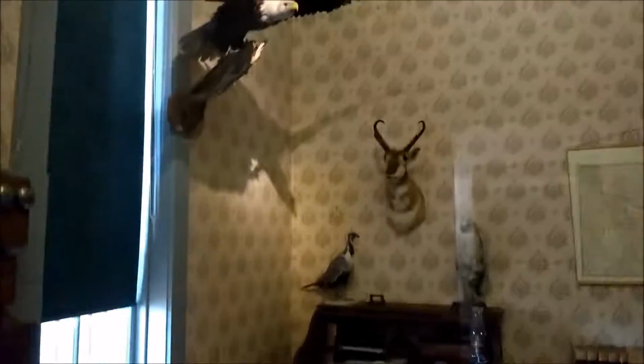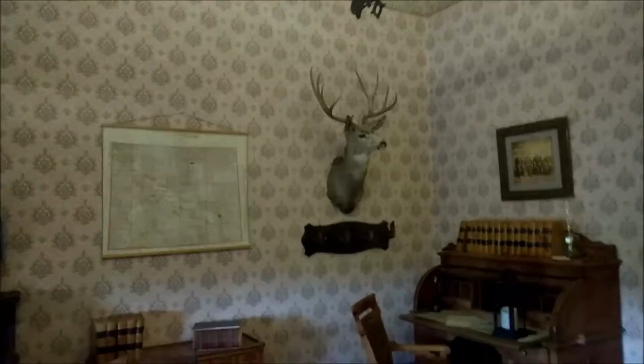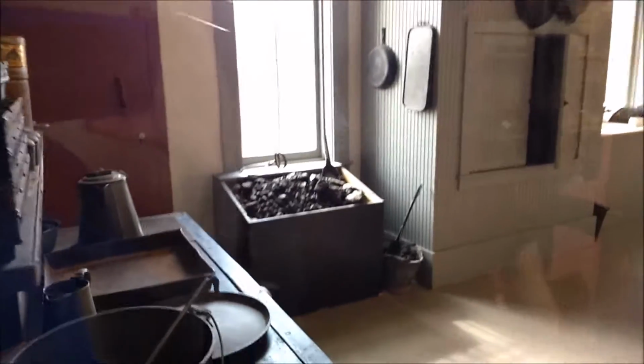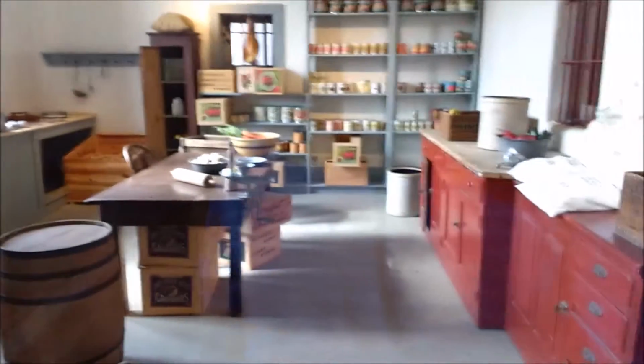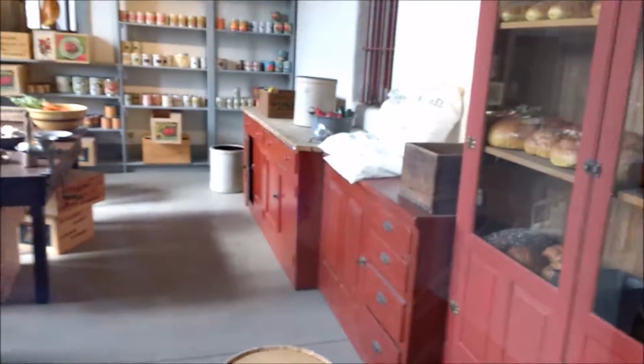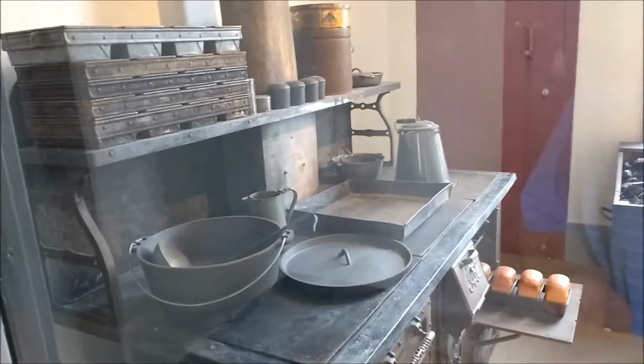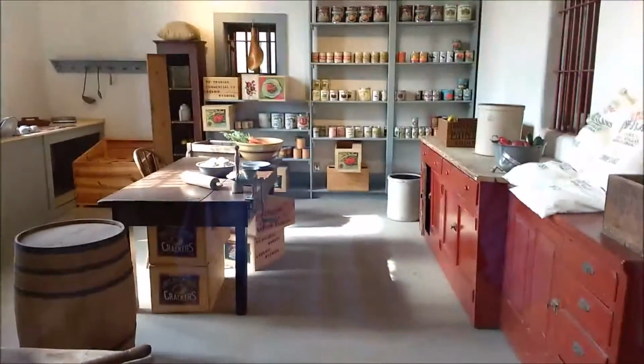Here is the warden's HQ. Got a phone over there. Got some wildlife. Typewriter. Oh, yeah. This is the kitchen. They said the diet of people here at the prison, they would eat bread, oatmeal, potatoes, boiled meat, beans, vegetables, canned foods, and soups. The dining room was upstairs, so they had to be carried upstairs.